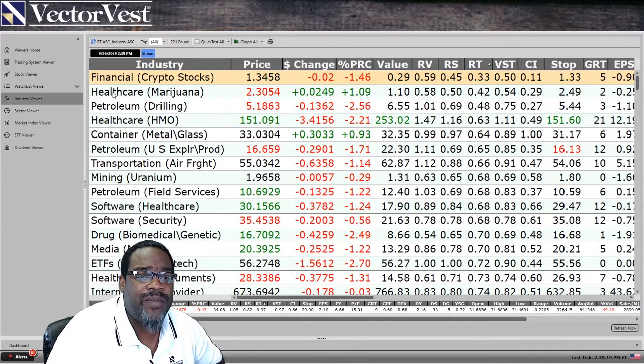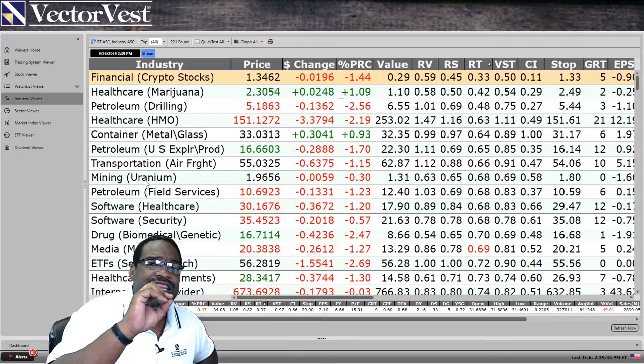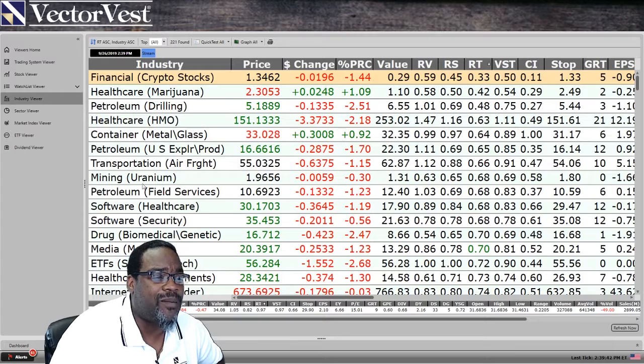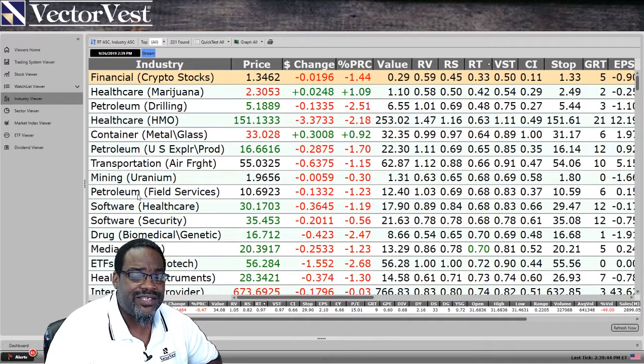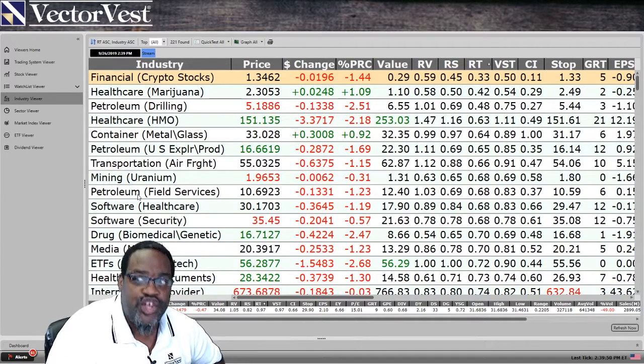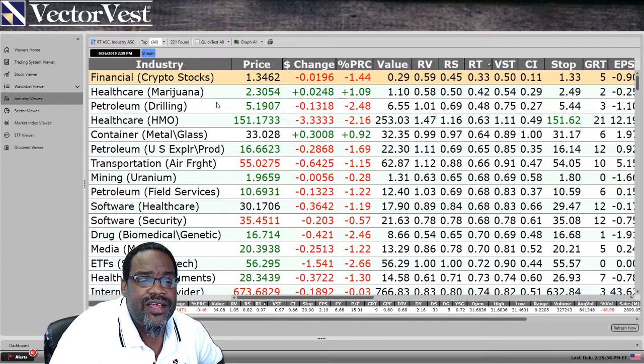How about we just talked about marijuana? Out of the 221 industries, right now, this is 220. Look at petroleum down here at the bottom. Petroleum, U.S. exploration at the bottom. Petroleum at the bottom. So we can clearly see that not only the USO is falling, but petroleum, as far as the industries are concerned, are towards the bottom of the list of our industries.